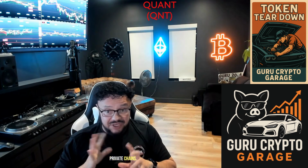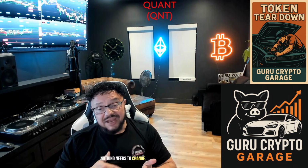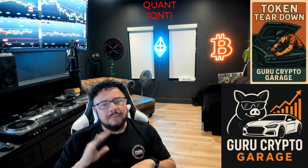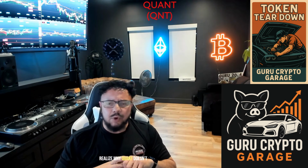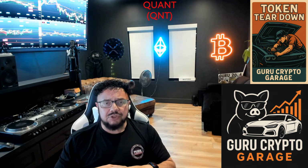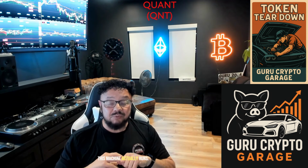Banks can keep their private chains. Governments can use their secure networks. Public blockchains can run freely. Nothing needs to change. Quant just plugs them all together like Lego pieces and gives them one universal control panel. By the time you understand this part, the drivetrain, you realize why Quant doesn't need to compete with anyone. It doesn't matter who wins the L1 war. It doesn't matter what chain your favorite token lives on. Quant works with all of them. And that is how this machine actually runs.